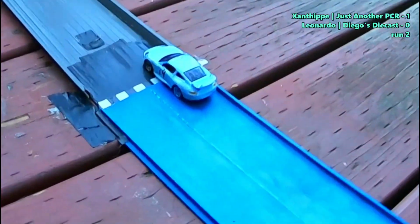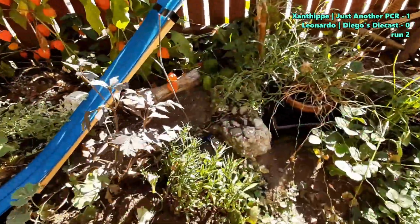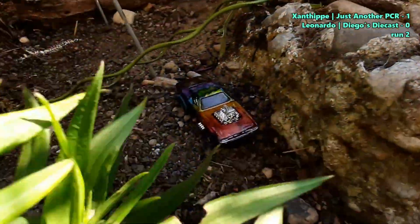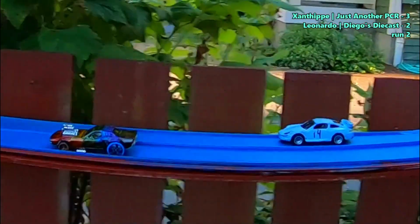Not so for Leonardo. Oh, he can't get across checkpoint 4, so he's going to get at least 1 point, if not 2 points, I believe there. As you can see, Xanthe ended up on the garden bed on her wheels. Take another look at this.